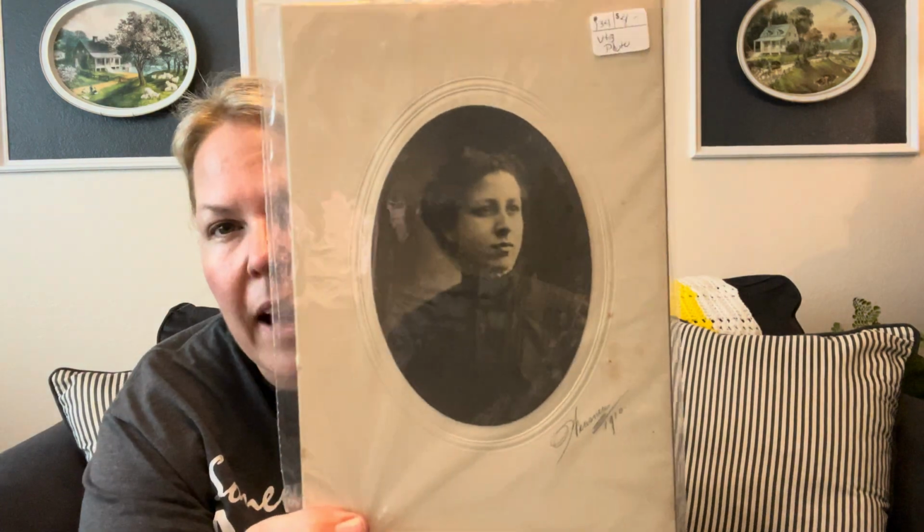And then we got her. It says this is the daughter of Caroline. This is signed by the photographer in 1910, and it was $4. So she will go well. I have a lot of men. Here, let me take this out.